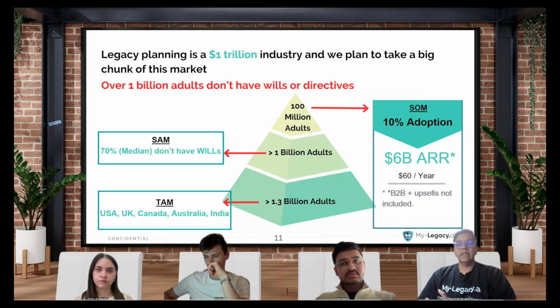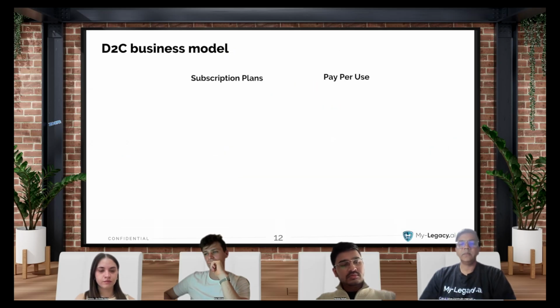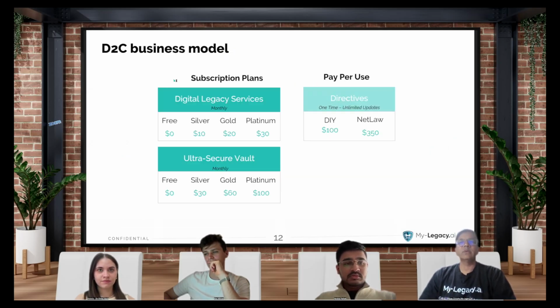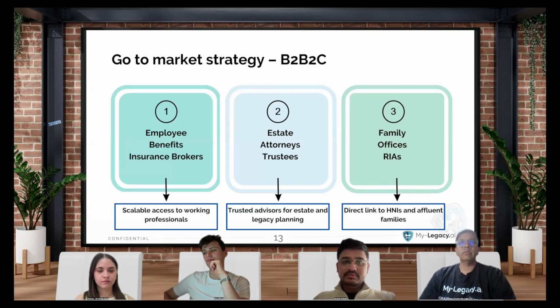The market in legacy planning is over $1 trillion. Today, there are over 1.3 billion adults, even in the top 5 countries, who don't have estate planning done. And that's another area where AI can help to reduce the friction. We actually have a very flexible subscription pricing model. And that's our go-to-market strategy.